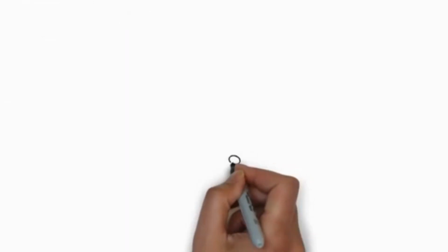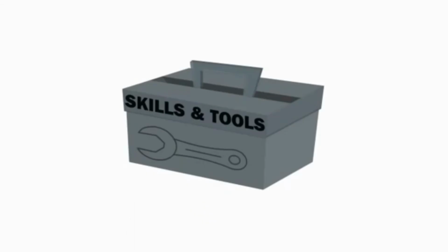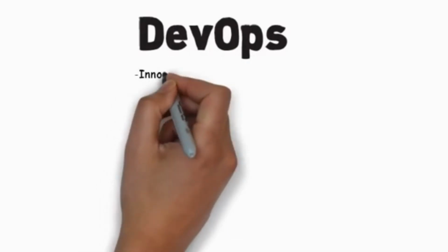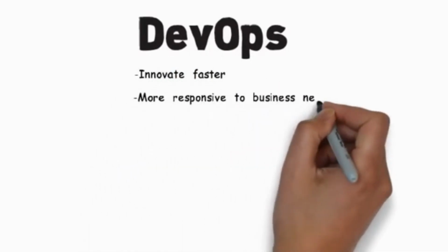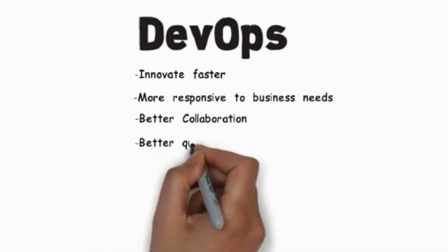But many companies don't know how to use these tools or do not have the skills to automate software delivery process. In conclusion, DevOps is a new philosophy that can help software organizations innovate faster and be more responsive to business needs. It promotes collaboration between developers and operations, which improves quality.